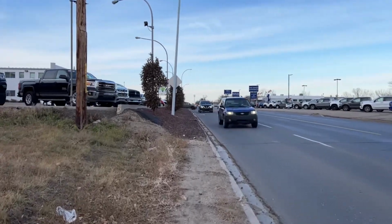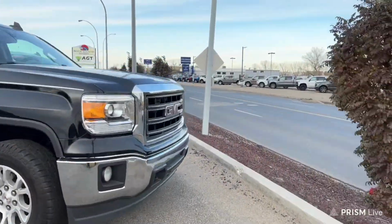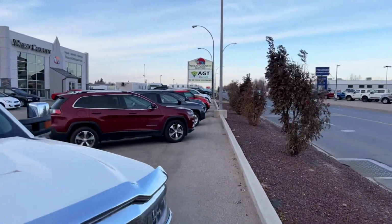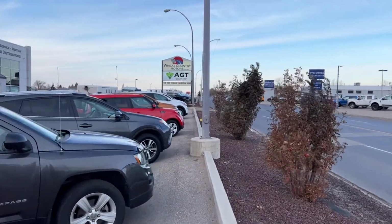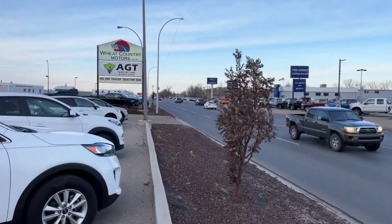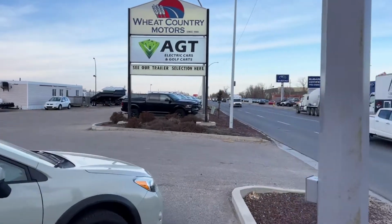We'll stay on this side of it. We'll go up here and walk through the Wheat Country Motors. Give them a little free publicity. All these cars could be yours. Also electric cars and golf carts. Is there an actual sidewalk anywhere? Doesn't look like it. See our trailer selection here. Not really interested in their trailer selection.